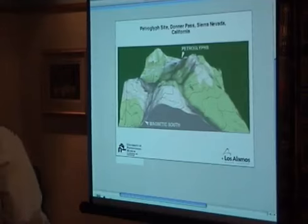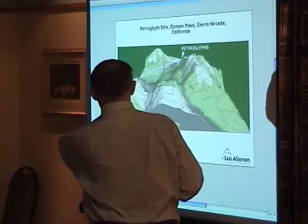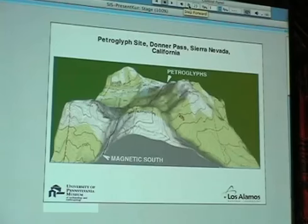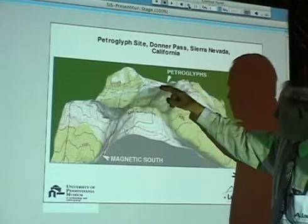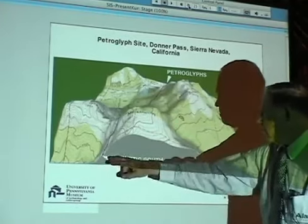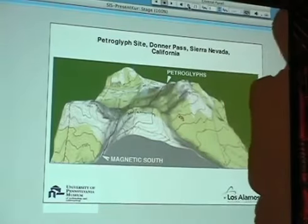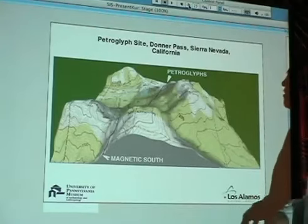This is a petroglyph site in Donner Pass, Sierra Nevada, California. Great historical interest to those who study the high Sierras. And the petroglyphs are located so that, this blue line is magnetic south. Even when you're there, it's very hard to tell in the field that there is a preference whatsoever, because the mountains are so high.